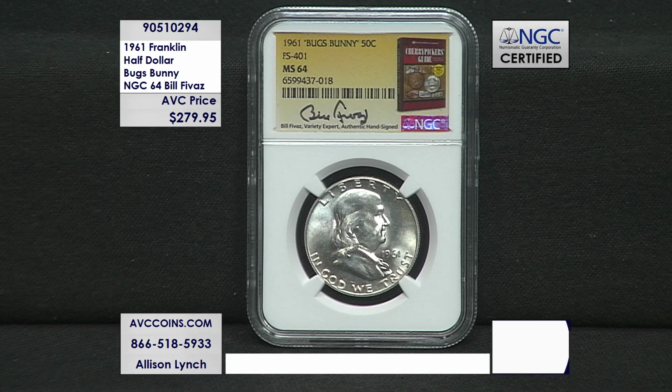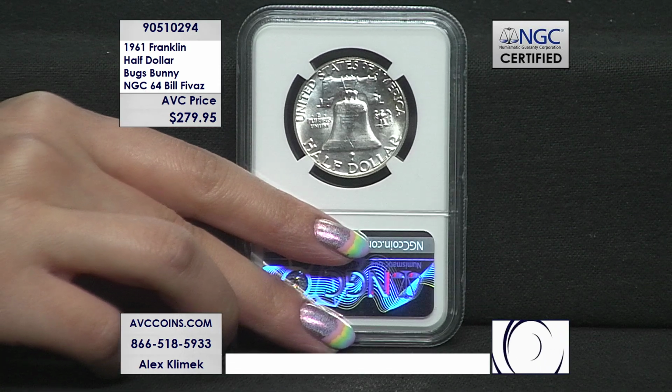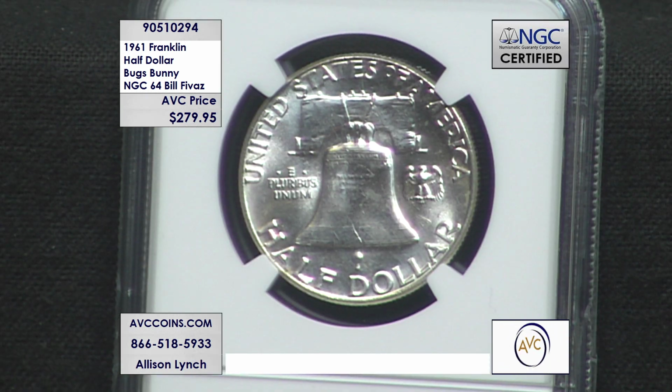The 1955 Franklin, which is coin number 1 in our agenda, right? The first Bugs Bunny ever found. And it was the first one found because the 1955 is the most limited mintage in the 35 coins they struck for circulation. Again, 16 Ps, 14 Ds, and 5 Ss. The lowest minted was the 55.